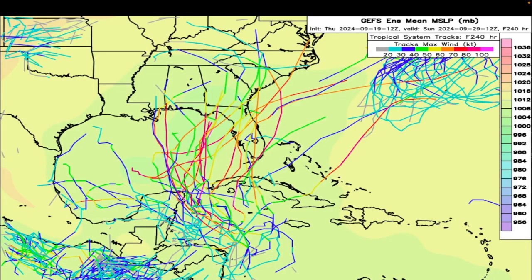So, if we look at the ensembles, we'll first look at the GEFS ensembles. As you can tell, the GFS members are very excited about early development of the system. Some of them actually develop it as early as 5 to 7 days here, and they pull it north, because if you have a strong system, the upper levels will feel more of that weak trough we have near the southeast coast here. So that trough pulls that system more to the north.